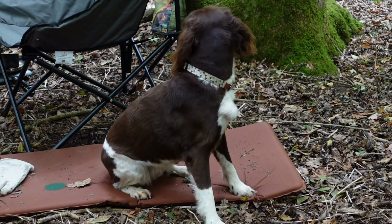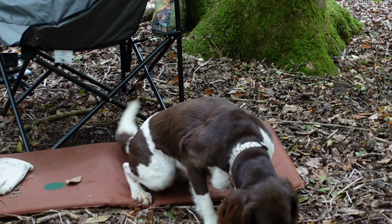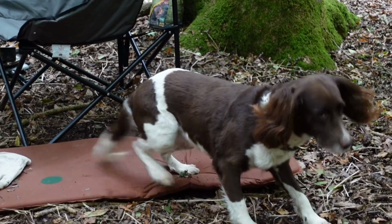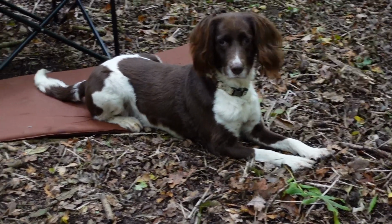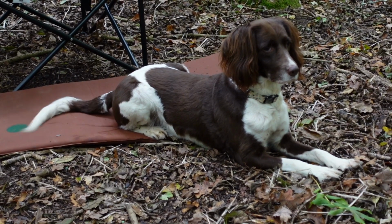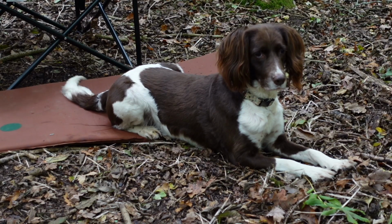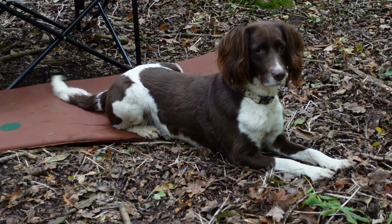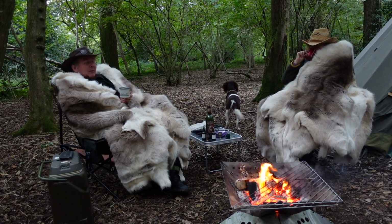Camping's never quite the same when you bring a Springer Spaniel with you. This is Bramble, and she's mad as a box of frogs. Absolutely impossible, can't keep still. She's been wriggling and wriggling and shaking and wanted to go and play with things ever since we got here. Another balmy autumn evening.